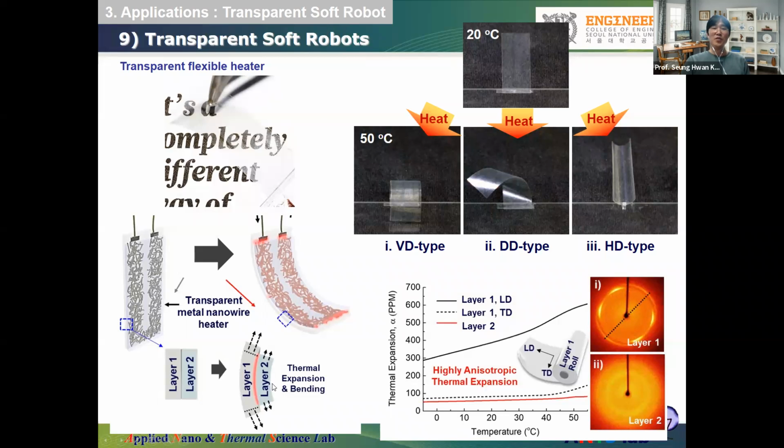So here we introduce a transparent heater between the two transparent films as an independent heat source. And further, we introduce chirality to introduce a more complex deformation. So for the same platform, it can bend like this, or with some chirality, it can wrap around like this. So this was induced by the anisotropic thermal expansion coefficient.